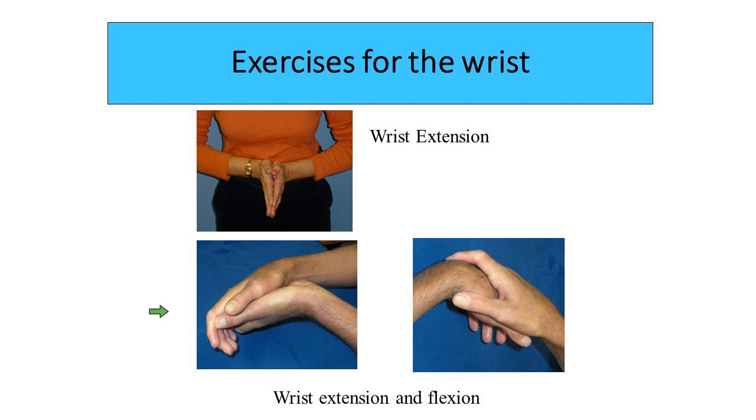Then the exercise down at the bottom, this one here, is also for wrist extension. So turn one hand palm up, and then use the other hand to gently push on the palm of that hand to try and push not your fingers so much, but your hand down towards the floor or the table. So do that very gently, and then you would repeat, of course, with the other side.